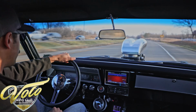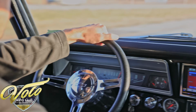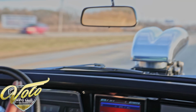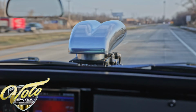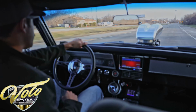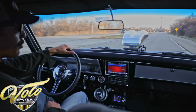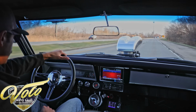Awesome car. We're cruising right now, highway speed. No shakes, nothing. This thing tracks straight as an arrow. You're getting your money's worth out of this car. There's no way you could build it for what we're asking. I guarantee the build probably cost almost twice as much.